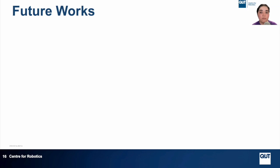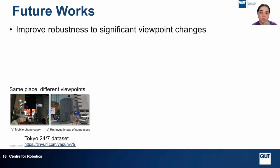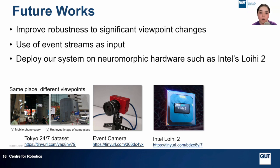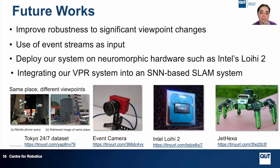For future work, we will explore a few promising directions. These include making our system more tolerant to viewpoint changes, using event streams as input data, deploying it on neuromorphic hardware, and integrating it into an SNN-based SLAM pipeline.